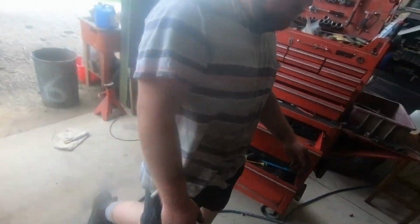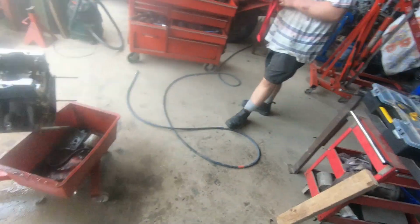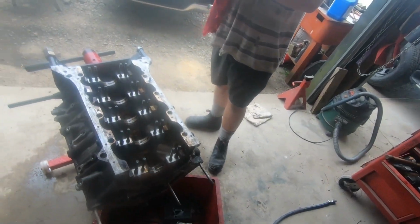It's a really good deal. It's the 1 for 2 deal. Yeah, the 1 for 2. Buy 2, get 1. Instead of the old 2 for 1, it's 1 for 2. Yeah. So we needed, but I've got spare cranks anyway.